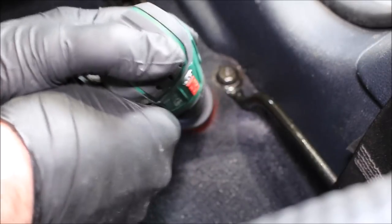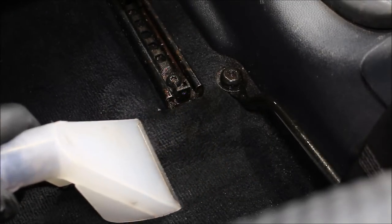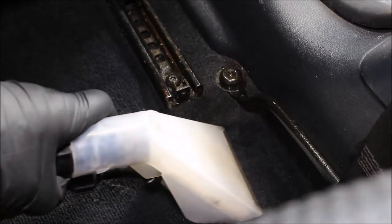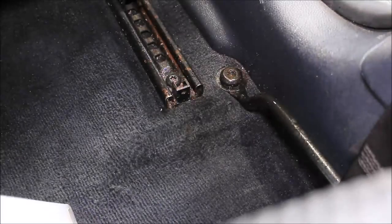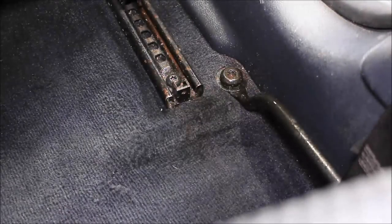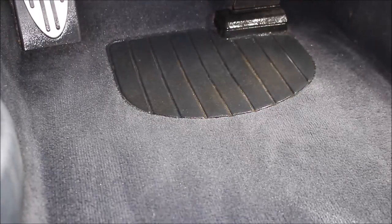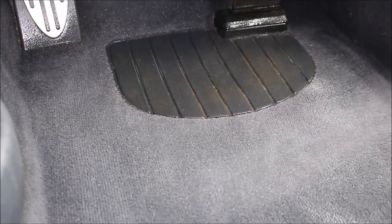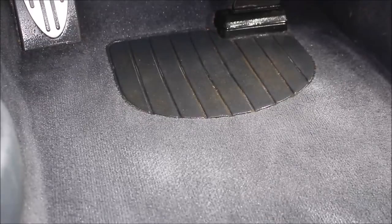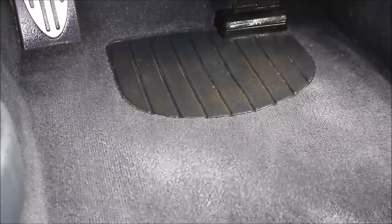So if you've got a really bad carpet, you can load up a pump sprayer, and then you can put a lot more in. We don't want to saturate these carpets. Might seem pointless, doing this and then putting a mat over the top, but it does really freshen up the interior. It makes it smell a damn sight better.